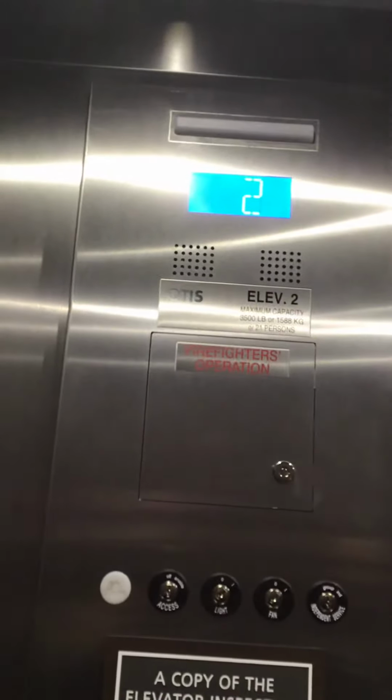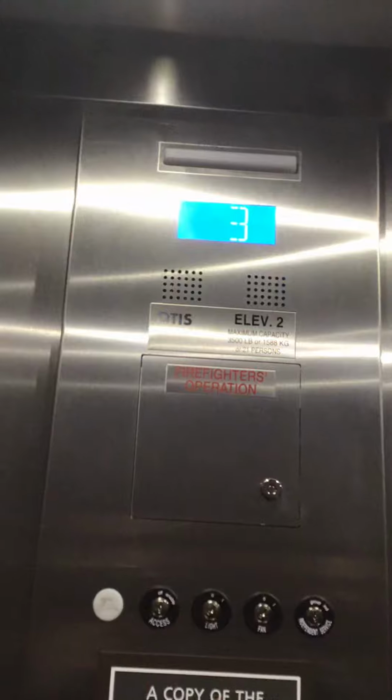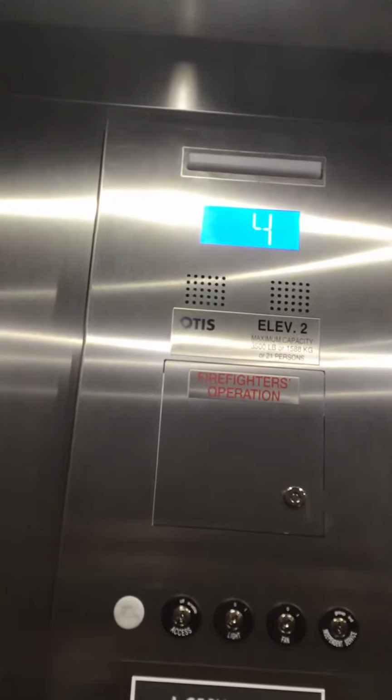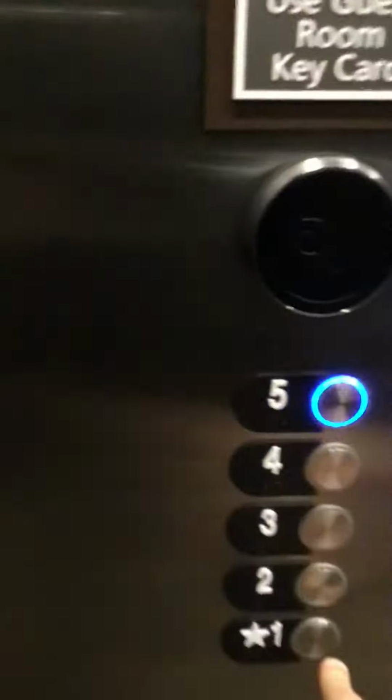Interesting. The key card is turned off, I guess. Yeah. Maybe they only do that late at night for safety. Late at night? Yeah. One. Let's ring the bell.